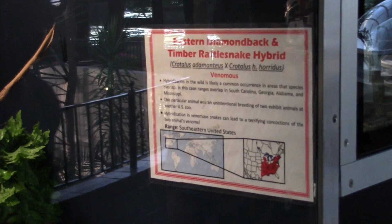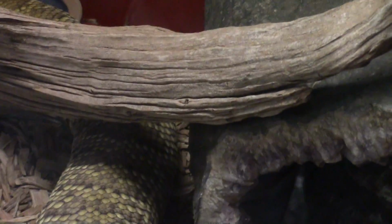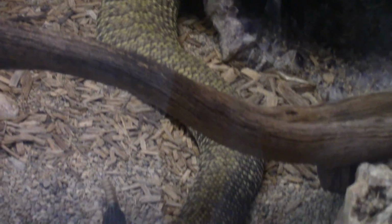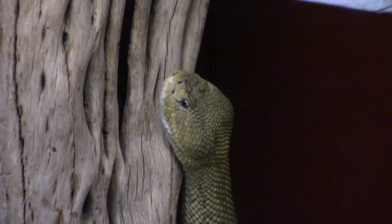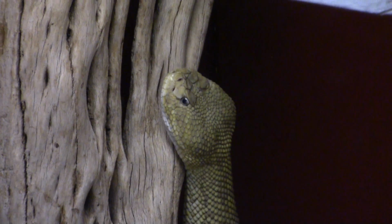Oh, here's the friendly ones. Let's see how thin his neck is compared to his body. That's typical of rattlesnakes. They're very short and fat. Yeah. There he goes, there he goes. Oh. Hey, guy.